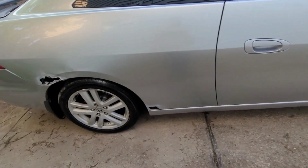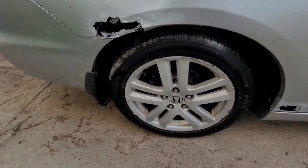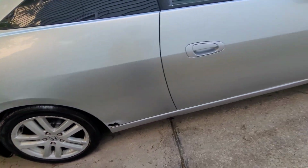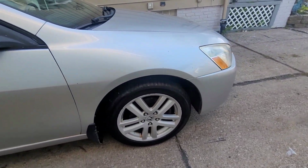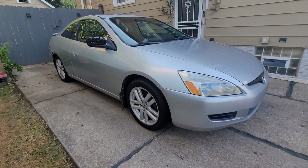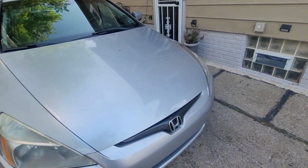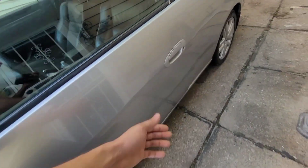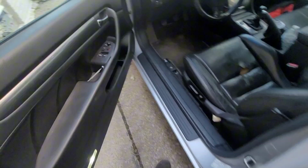I just did the rear brakes and rotors on it. Painted blue, something different than red. I think it definitely looks good. I love the stock wheels in this car. It's silver. I think it's a good looking car. Like I said, it definitely needs some work, but it's definitely a good car to start out on.